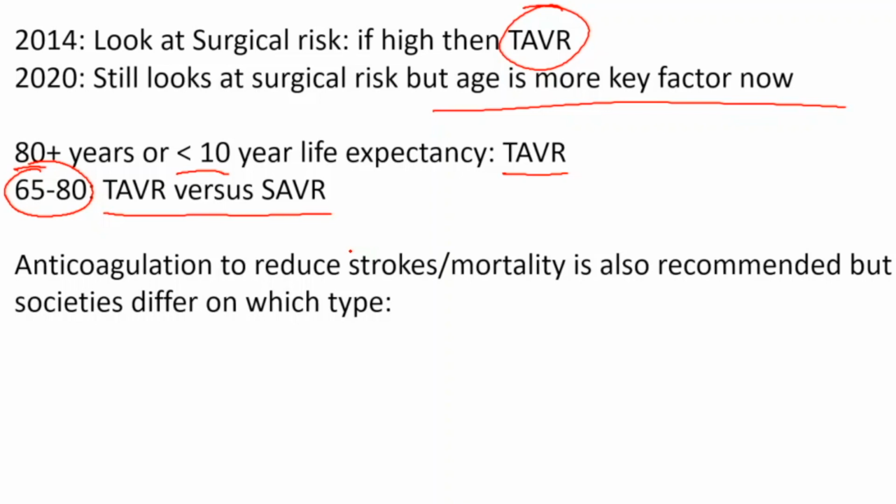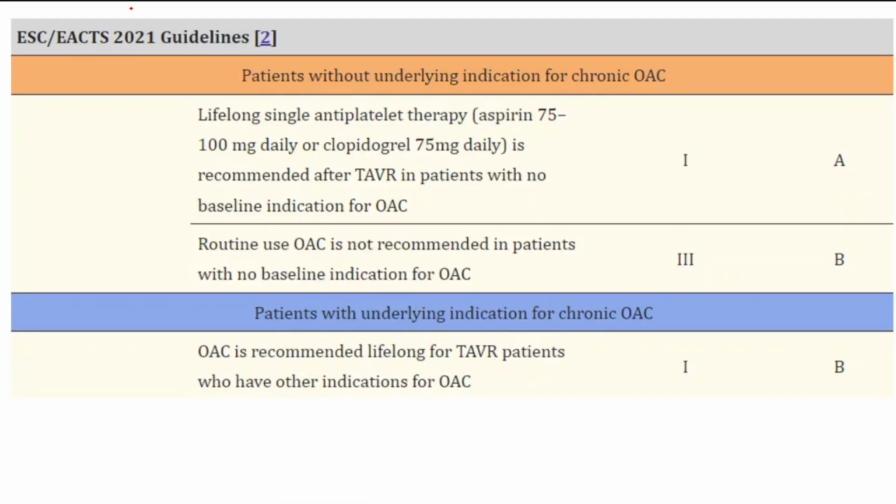Because these are bioprosthetic valves in most cases, anticoagulation is not mandatory as you might think, but there are some recommendations because there is an in-valve stroke risk. And so let's go over those. There are two sets of guidelines. Let's look first of all at the Europeans in 2021, and you'll see here that for patients without underlying indication for chronic oral anticoagulation, they recommended lifelong single antiplatelet therapy like aspirin. That is recommended in patients after TAVR with no baseline indication for oral anticoagulation. They don't recommend oral anticoagulation in patients with no baseline indication for oral anticoagulants. So that means Coumadin or other anticoagulants.